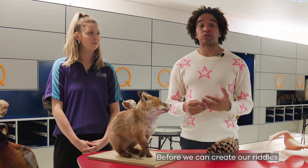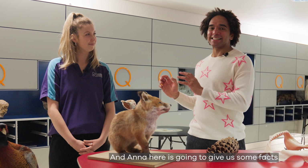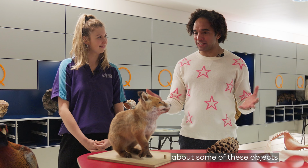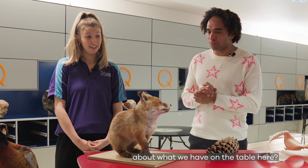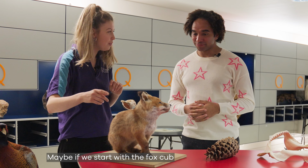Before we can create our riddles, we need to find out a little more about these objects. And Anna here's going to give us some facts about some of these objects. So Anna, what can you tell us about what we have on the table here? Wow, we've got a big array of things here. Maybe if we start with the fox cub.